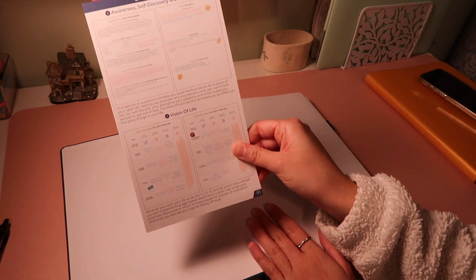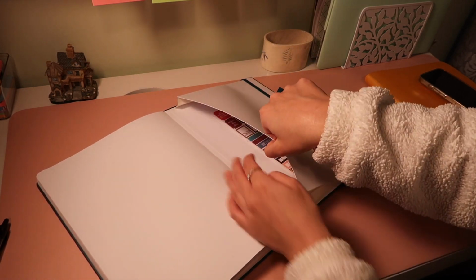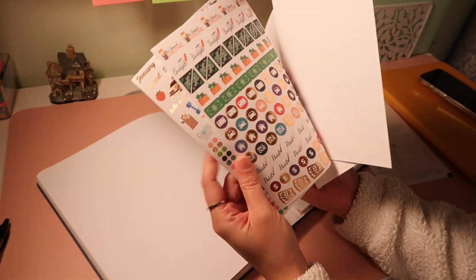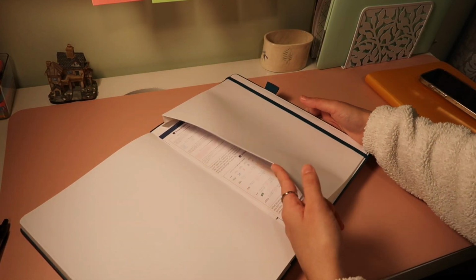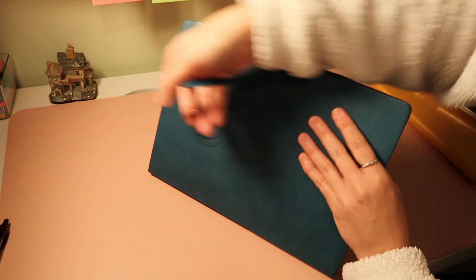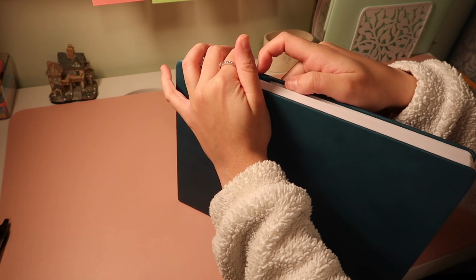As always, it gives you a little quick guide on how to do it. Last time I looked at this, I literally just went to the back and put it in a little pocket. This pocket does have the stickers, which are literally the same ones as the previous planner. I didn't really use much of these, but it's nice to have. I'm going to put this in the back pocket, just down here. It does come with the little strap, which you can close your calendar with. It comes with this little thing for your pen, which I do not use.